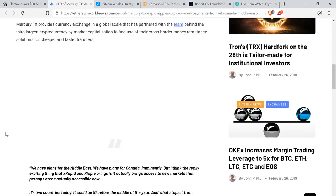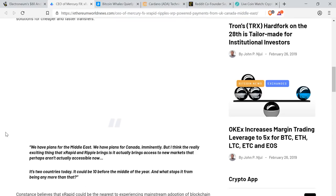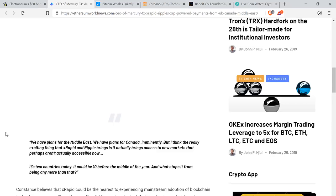They said, we have plans for the Middle East, we have plans for Canada imminently, but I think the really exciting thing is that xRapid and Ripple bring access to new markets that perhaps aren't actually accessible right now. It's 2 countries today. It could be 10 before the middle of the year. And what stops it from being any more than that?